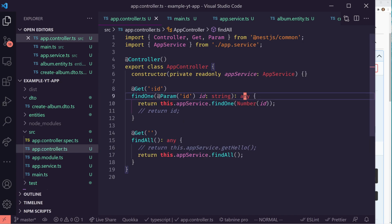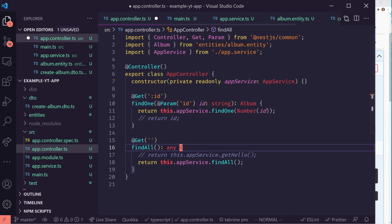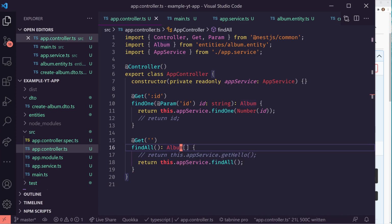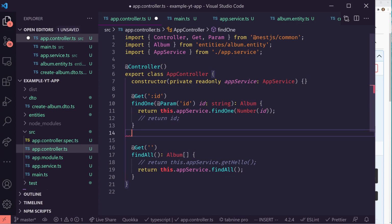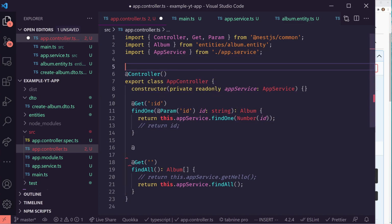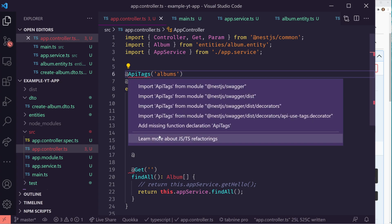And by the way, I never fixed these, so this needs to be fixed. So we'll have findOne. It returns an album, which we'll do like this. And this findAll returns the album array. So now we can do one more. And this time we're going to use the Post. Now Post is using this new decorator, and by the way, I want to add another thing here on top. There's this thing called ApiTags. We'll just add it in so that this is the correct tag for this controller.